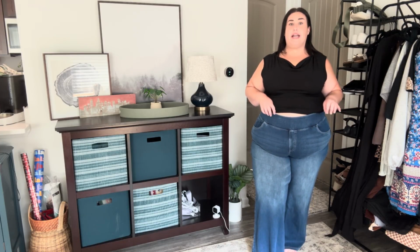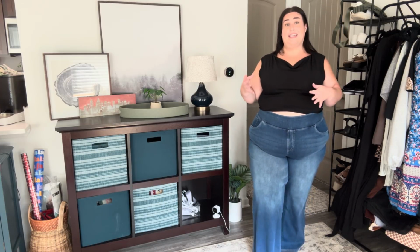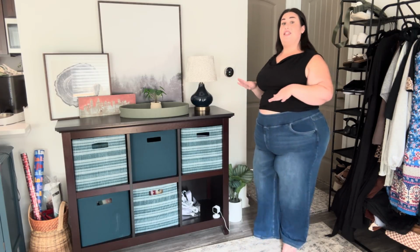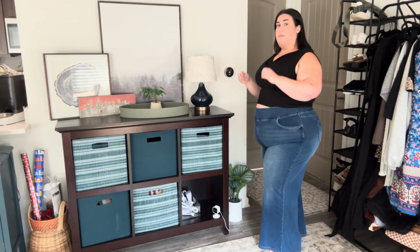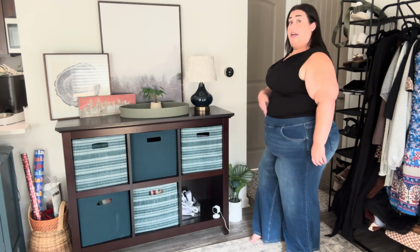I know they're in style right now, but as a girl who wore skinny jeans for like 10 years, this has been a process, and these jeans have absolutely helped me embrace wide leg jeans into my style. It helps that it's so comfortable along the belly that it just creates a nice soft line, and then I can do whatever I want with the tops. Of everything I've shown you today, I highly recommend the wide leg jeans.